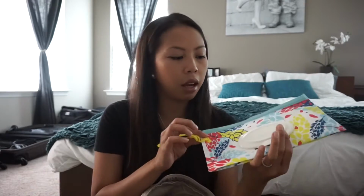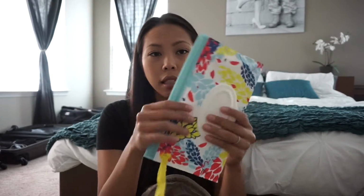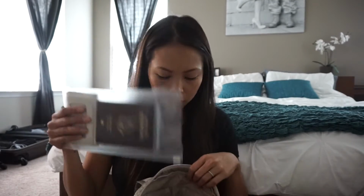And then I just have this, it's by Huggies, and it's just a refillable wipes case. So I like to keep that. It's refillable, and with kids you always need wipes, right? So yeah. And then this little plastic thing right here is where I keep all of our passports and, you know, our SS cards and everything like that, just to kind of keep it in there because we need this to travel. So that's everything that was in there.